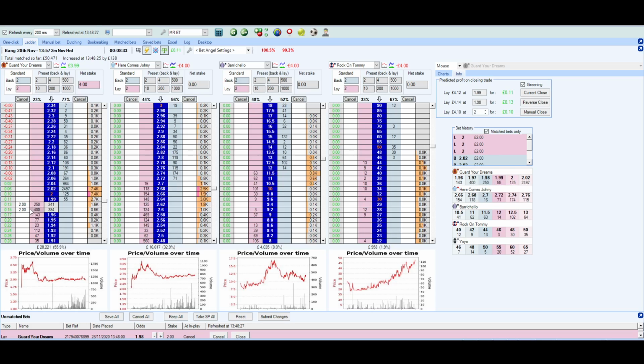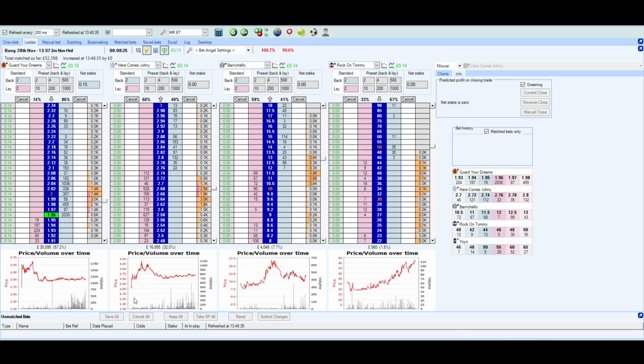So let's see if we can get filled here. Filled. Cool. 8 minutes to the off. Green. Yeah, obviously there's going to be much more potential in this, but happy with that.